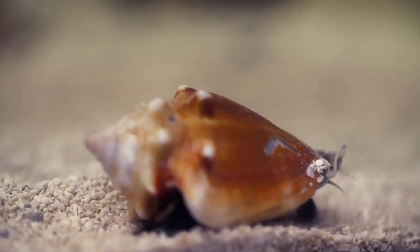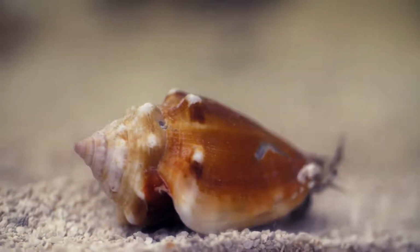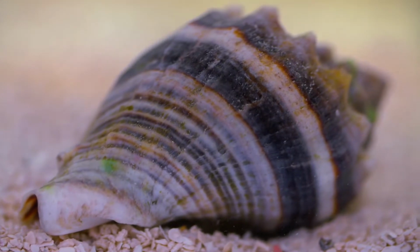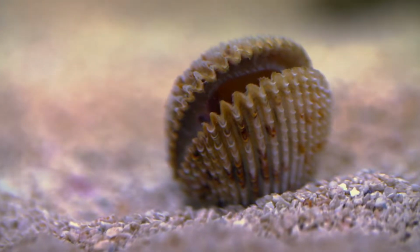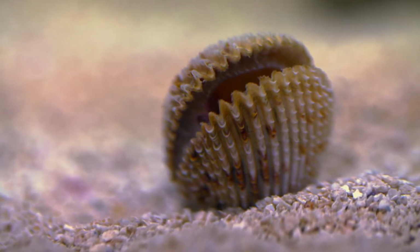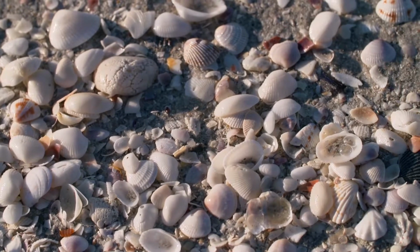There are many different groups of mollusks. Conchs are a type of gastropod, sea snails that live on coral reefs and shallow seabeds. Bivalves, like cockles and clams, have 2 hinged shells. They're the most common shells found on Sanibel's beaches.